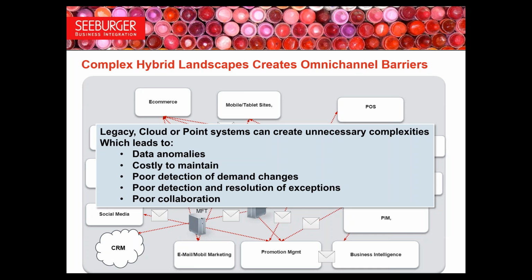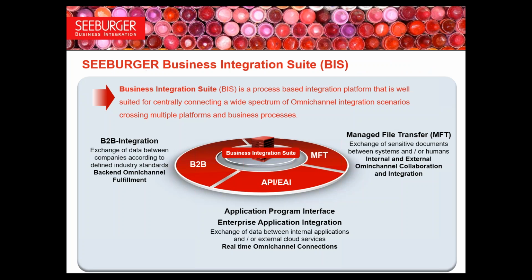This is what happens in complex landscapes and complex environments. What we did as a company, we decided here is a solution. The vision that we were able to find from 30 years of working in complex integration environments or even simple integration environments was this: one platform that provides all the integration requirements that you would need. So the Business Integration Suite at a high level is a process-based integration platform that's well suited for centrally connecting a wide spectrum of all omnichannel integration scenarios.